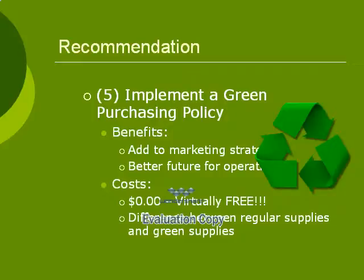As for the cost, the good news is that creating a green purchasing policy would be virtually free. The only costs that could become evident are the cost difference between the regular goods versus the greener goods. However, even these costs are much more minor compared to the other recommendations made.